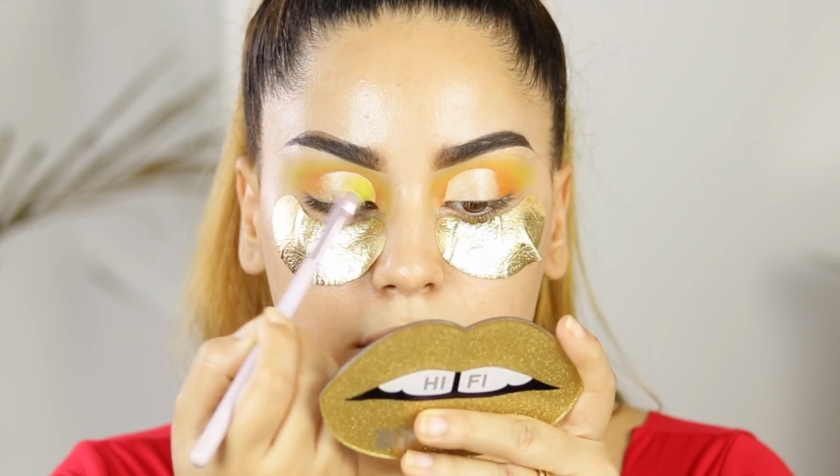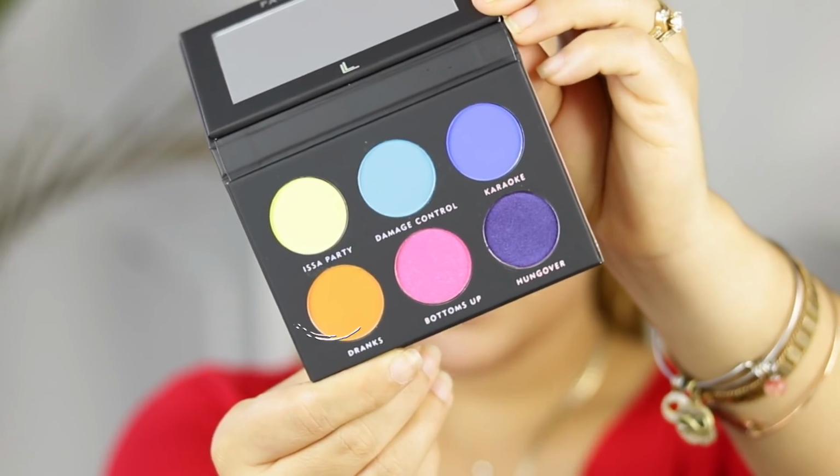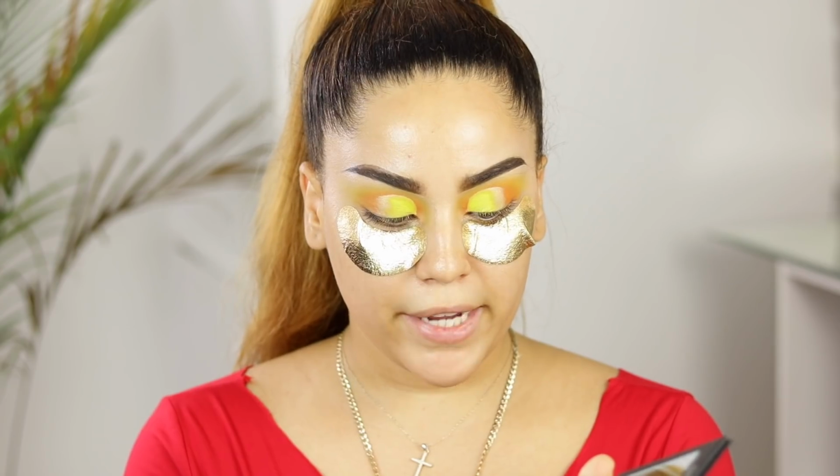Let's just think. So now I'm gonna take It's a Party, and as you guys can see, I'm only applying it to the inner parts of the lid where I cut the crease. And now I'm gonna apply that orange shade that is called Dranks.